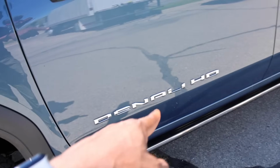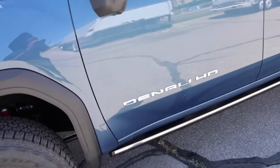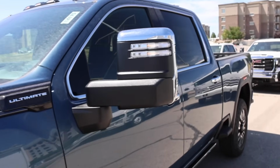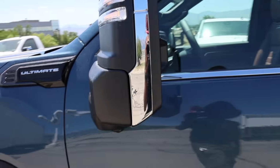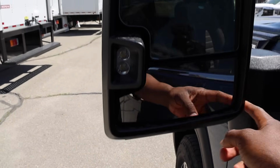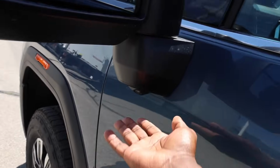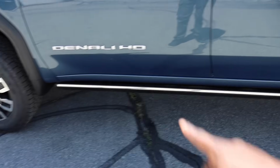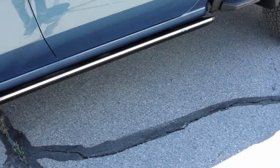And then down below it says Denali HD. And here are the mirrors. They do give you the bright chrome pretty much on the side of the truck. Power folding mirrors. You have these lights for backing up at night, and these will be heated at the very top. More cameras. Smart key system just for the front doors. And then you have those power deployable running boards with that perimeter lighting down below.